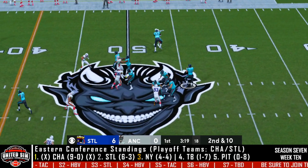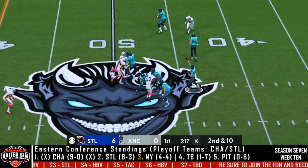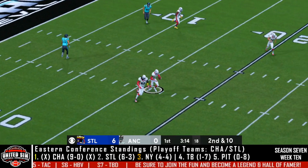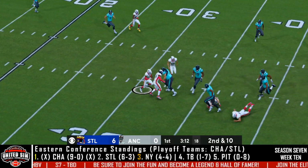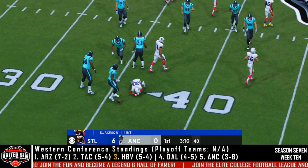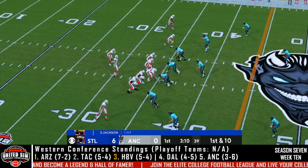Going to fake the handoff here. Markham's looking for the play. Tossing his middle of the field and throws the pick. Going to be taking this one. Looking for blockers. Preston's running free. Trying to take him down. And going to take it down to the 35-yard line.